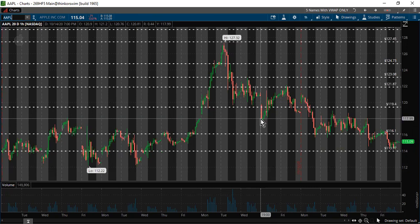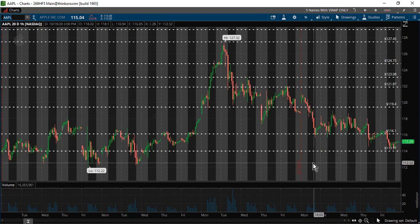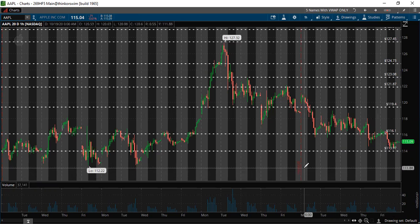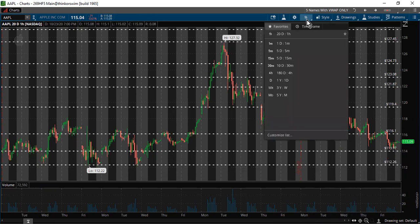And we just gotta get past 116 as the next resistance, and 119 as the next major hurdle overhead. We have support at 114. We can also draw support right here as another confirmation at 112.50. So if 114 were to break, 112.50 would be the next major support.